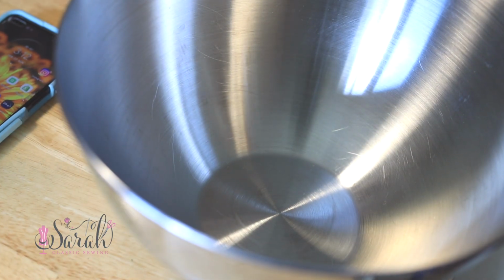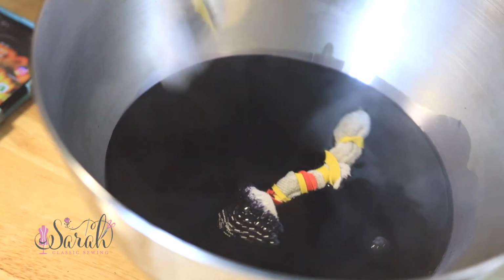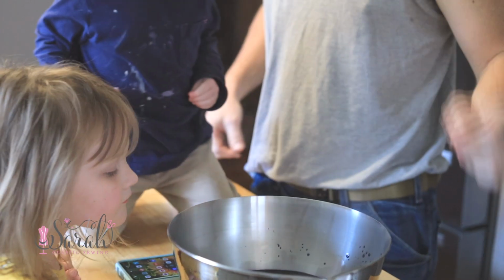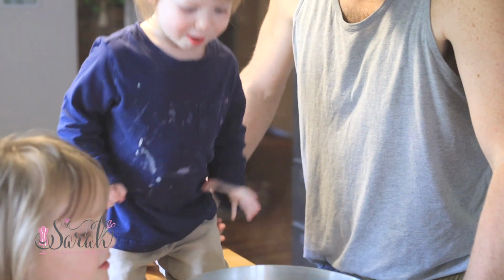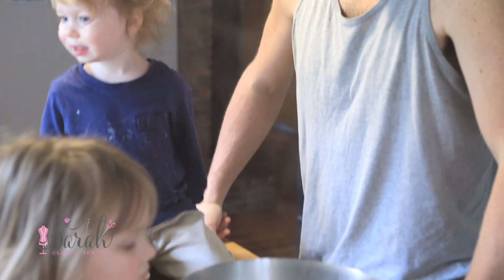Daisy, don't touch. Yay! Crazy. You're making a crazy sock. They're supposed to be crazy socks.